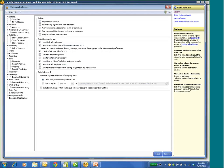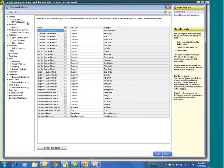And here's the preferences. The company preferences can only be affected on Workstation 1, the POS server machine. So for you guys, again, field labels, these are the custom fields you can turn on for customer, vendor, employee, and inventory. And then, of course, financial. So I'm connected to this file.